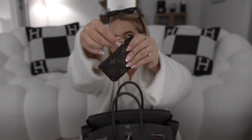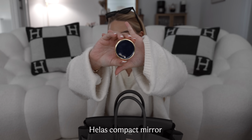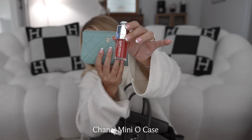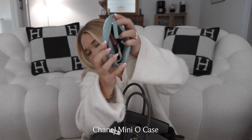The keys to my house, I always store them inside my key case, and this is from Louis Vuitton, so my keys are inside here. A little mirror from Hilas, it's this one, and I'm going to try not to blind you. I think it's almost it. Then I have my Chanel case, and inside here I have a bunch of different lip glosses. I don't know why, but I have like 8 hair ties or more. I always lose my hair ties.